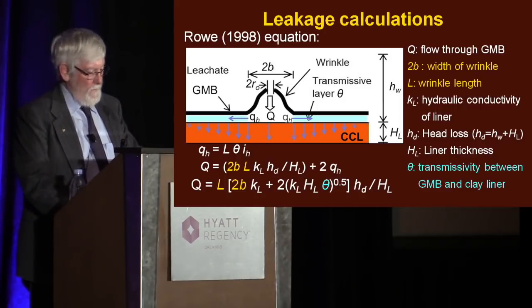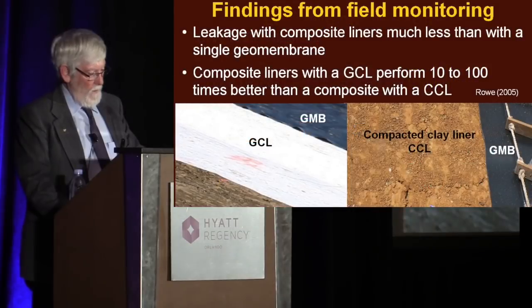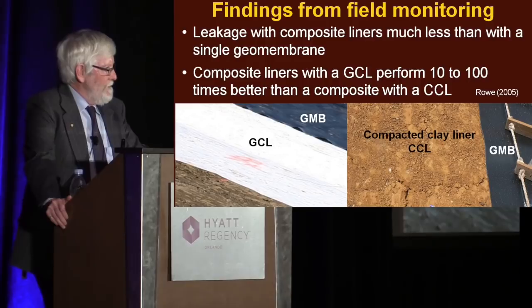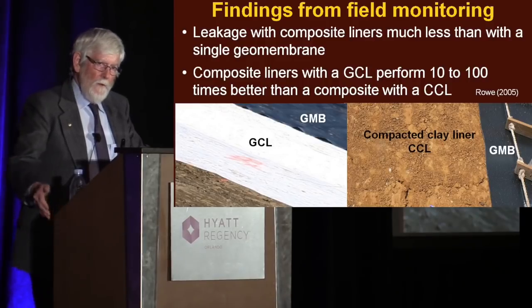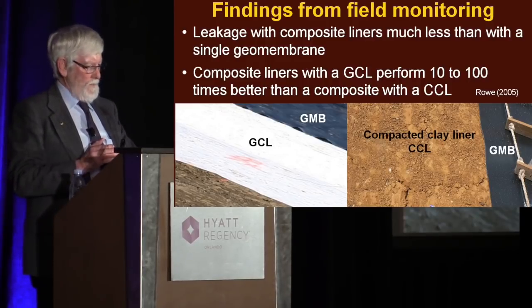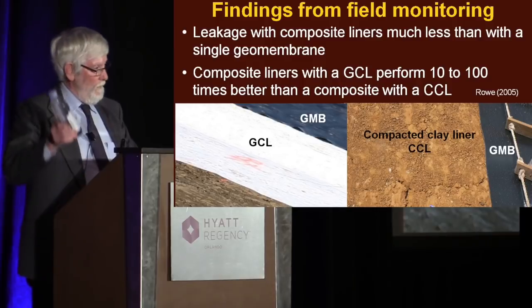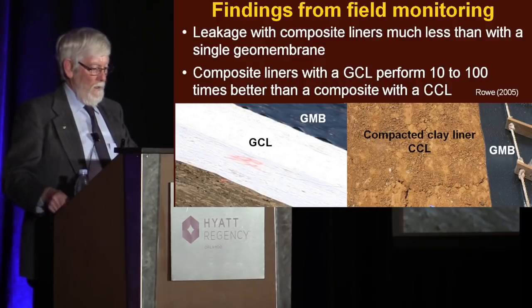And then we have at the end hydraulic gradient. So with that as background, let's go back and look at field data and see what it tells us. Well, the first thing it tells us is not very surprising. The leakage through composite liners is much less than a single geomembrane. Well, think back to the water bottle.